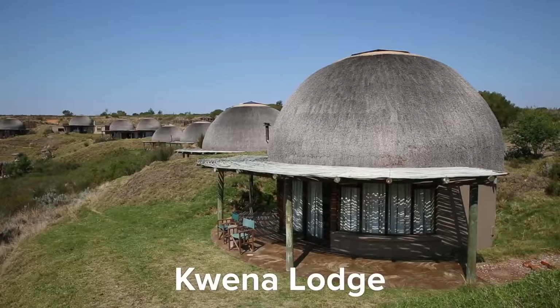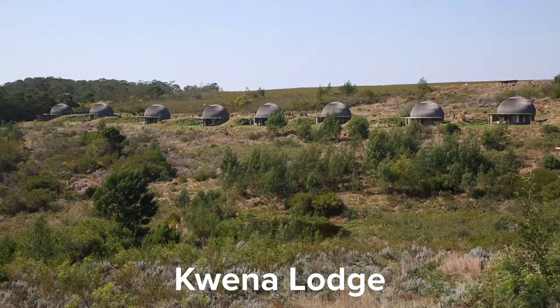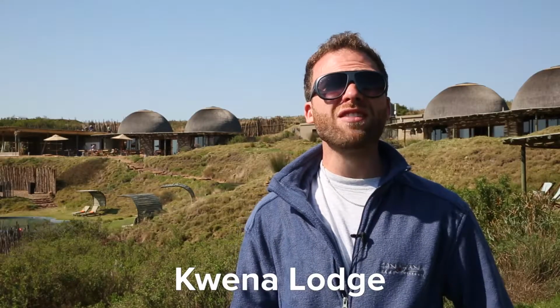Welcome to Gondwana Game Reserve, an 11,000 hectare reserve about 4 hours east of Cape Town and about half an hour west of Mossel Bay. There are 2 different types of lodges here. The Kwena huts, which is where we are right now, there are 13 of them, and this is mainly for couples. They also have 13 villas that have 2, 3, and 4 bedrooms, and that's best for families.